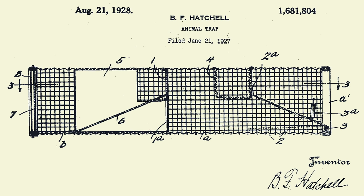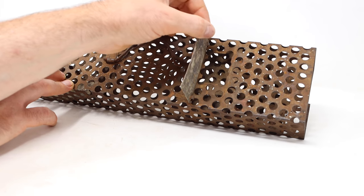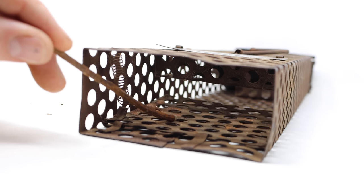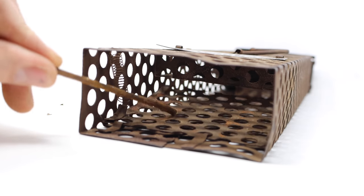And if you look at the patent drawings, you see a spring-loaded door in front and a holding chamber in back. Now on top of the trap, there's a place for the bait. This folds up, you place it right there. A mouse will smell the bait, go inside, and step on the floor. And when it does, it drops down and the mouse can go inside. Then a spring pulls the floor back up.